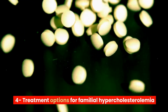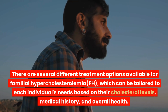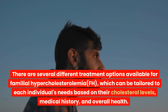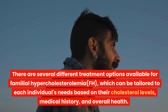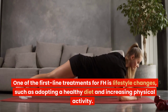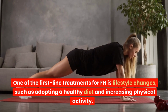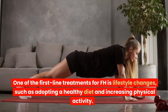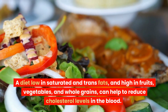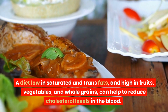Number 4. Treatment options for familial hypercholesterolemia. There are several different treatment options available for familial hypercholesterolemia, which can be tailored to each individual's needs based on their cholesterol levels, medical history, and overall health. One of the first-line treatments for FH is lifestyle changes, such as adopting a healthy diet and increasing physical activity. A diet low in saturated and trans fats and high in fruits and vegetables and whole grains can help to reduce cholesterol levels in the blood.